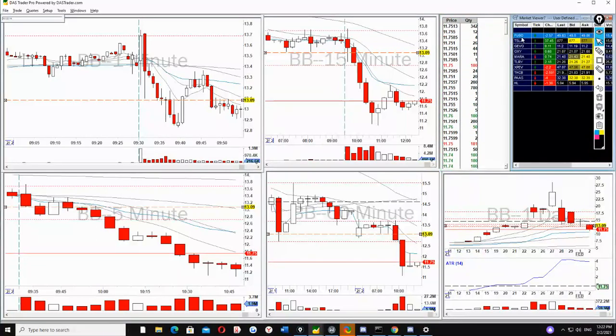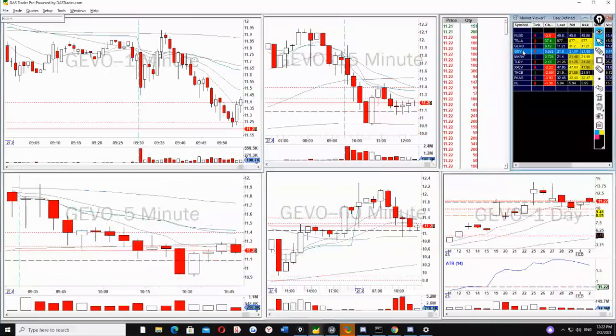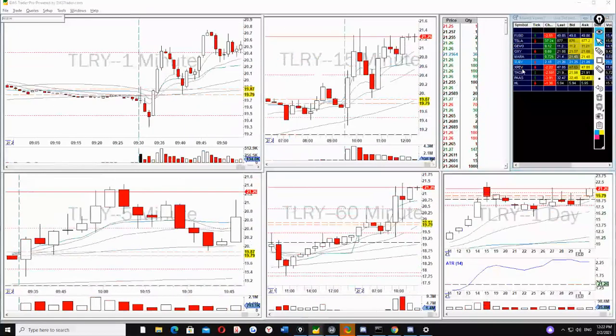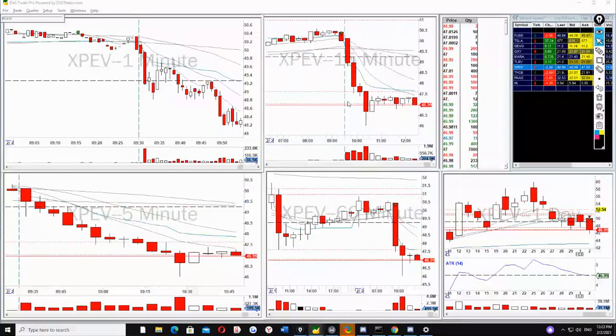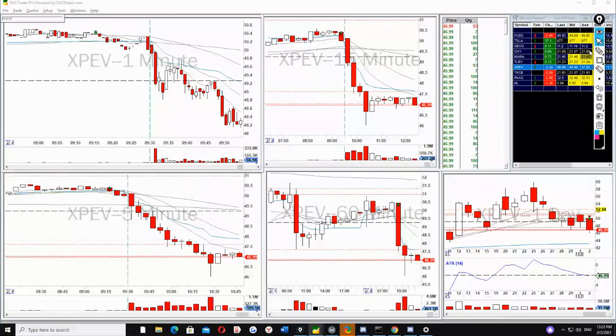Let me share with you more trades. There was a loser, one painful loser, and one decent loser. I just don't remember what stock I traded. XPEF, cool. This was a decent loser. It wasn't that big. So look at XPEF. I was really long biased on this thing. Why am I long biased in it?